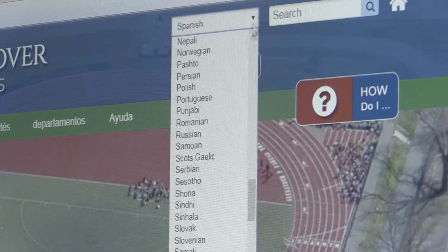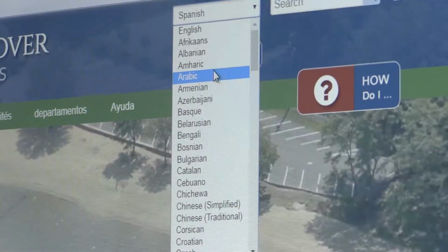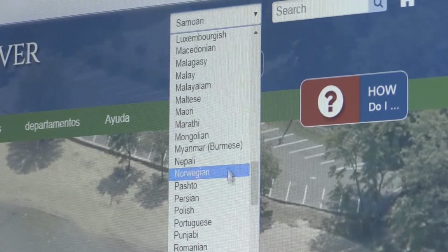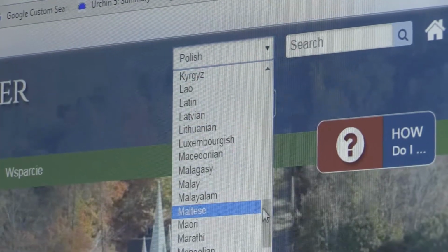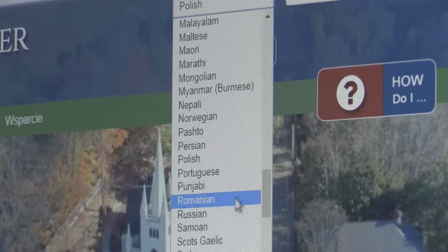There's a new translate option, so you can translate the site into pretty much any language. Please note that some of the features may not translate if they're being fed by other pages, but most of the main content for the site will translate.